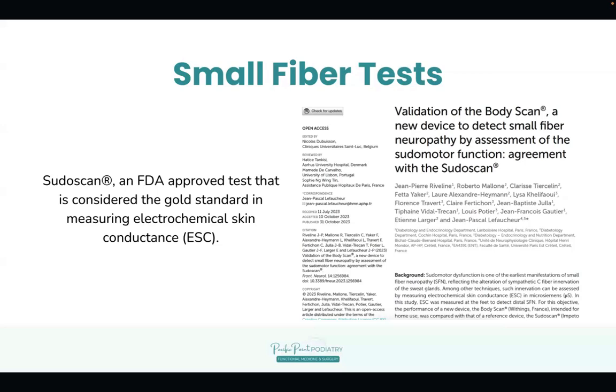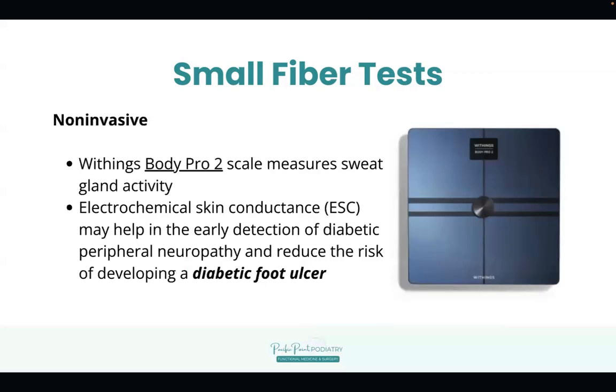But this company has also done something really cool where they provided a home test option through their scale, which is called Body Pro 2. And I had the opportunity to have this in my office and test it out for myself. This is not just a scale that measures your weight, but it also does some other body composition measurements. And it also looks at the electrochemical skin conductance. So my ability to sweat, I can use this machine to measure it myself or to monitor it myself. And so this allows us early detection of peripheral neuropathy, specifically for those who have diabetes, because this is a risk factor in developing a diabetic foot ulcer or other foot complications. So this is the scale that you can purchase for yourself, and you can choose to send the data to your doctor who's monitoring certain metrics with you, including measurements of the risk of peripheral neuropathy. So I thought this was amazing to have accessible to the general public.